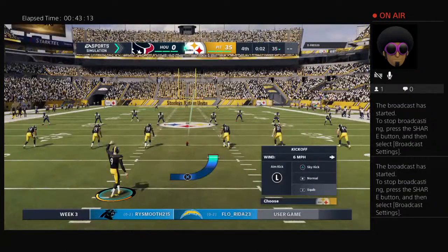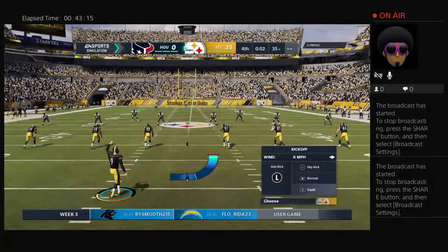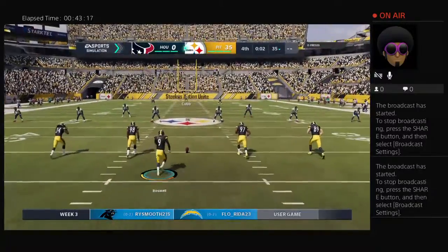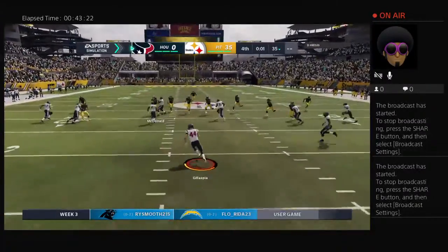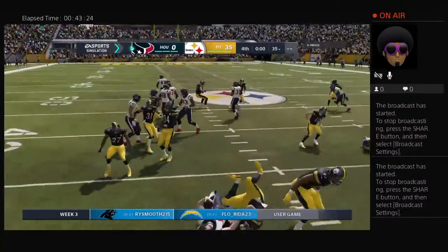Chris Boswell to kick off for Pittsburgh. Boswell now to kick it away after the touchdown. Very short kick. This will be taken by one of the up men.